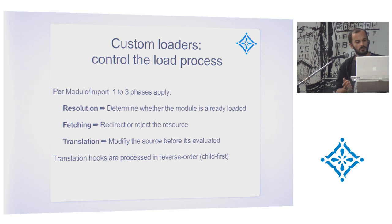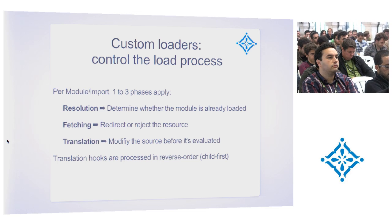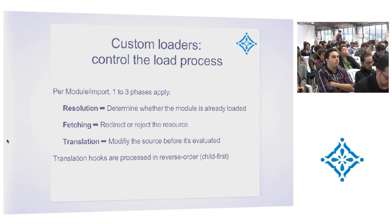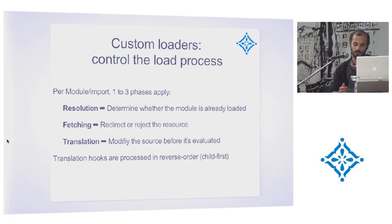Take testing purposes. In testing, in the resolution part, you can say, okay, I want a fresh context every time. So I want to hack the resolution to use a callback to say, okay, the file has never been loaded, whatever happened before. So that's pretty cool. Fetching, I'm going to fetch the file, but I don't want the file as it is located at the URL, I want to fetch another one, which is a mock. So that's cool. And translation, as I said, you can instrument your code, so you can have code coverage.